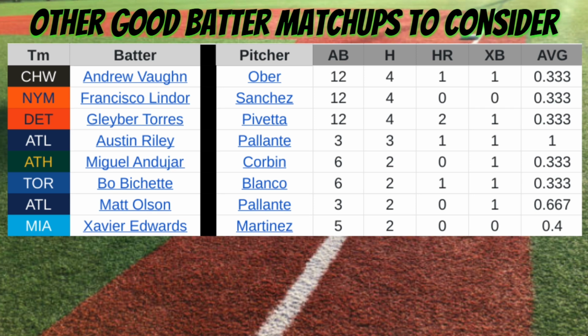He's at least recorded a hit in 10 of 12 games. Next up, Andujar versus Patrick Corbin. 6 at-bats, 2 hits, a .333 batting average. Andujar, 12 of 15 games with at least a hit. Then you got Bo Bichette versus Blanco. 6 at-bats, 2 hits, a home run, a .333 batting average. Bichette, 10 of 12 games with at least a hit. You got Matt Olson versus Palante. 3 at-bats, 2 hits, a .667 batting average. And Olson's been on fire. He's at least recorded a hit in 13 of 16 games.